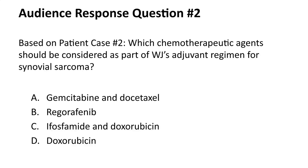Which chemotherapeutic agents would be considered as part of WJ's adjuvant regimen for synovial sarcoma? A, gemcitabine and docetaxel, B, regorafenib, C, ifosfamide and doxorubicin, or D, doxorubicin.